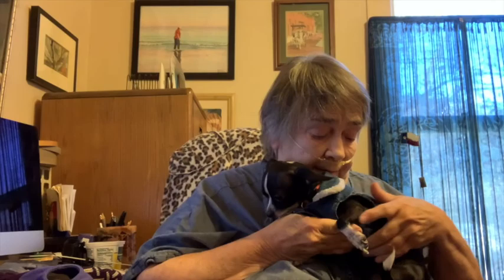Now, if I just leave it, is that cute? Look at the cute dog. There she is in her little outfit. If I just leave it Velcroed together like that, she walks right out of it. So I have to put a harness on her to hold the thing on.